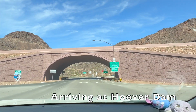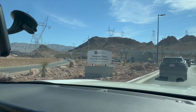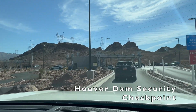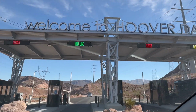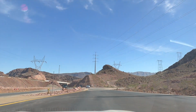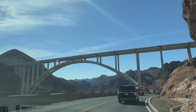Here we are finally arriving at the Hoover Dam. We arrived early on Monday, March 13, 2023 to avoid the crowd, but it was still very crowded. It took some time to get from the security checkpoint to the main lobby area of the Hoover Dam Visitor Center. But once we arrived at the Hoover Dam, the views were incredible. I really recommend you visit the Hoover Dam if you are in Nevada.